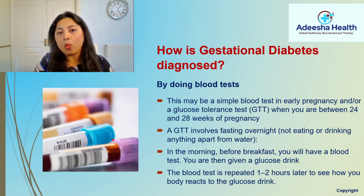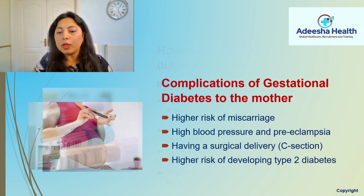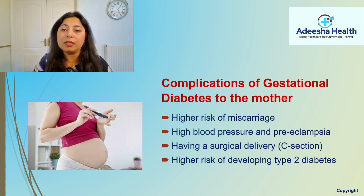You might ask me, why is it important to pick up gestational diabetes and manage the blood sugars well during pregnancy? Because if the blood sugars are not well managed during gestational diabetes, unfortunately, it can cause complications both to the mother and to the babies. So let's look at what are the complications to the mother. They are at higher risk of miscarriage. They can develop high blood pressure or preeclampsia. They have a higher risk of surgical delivery, that is C-section, and they're at higher risk of developing type 2 diabetes later in life.